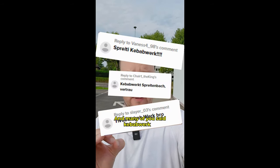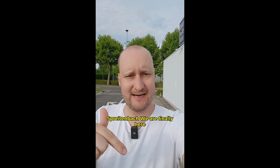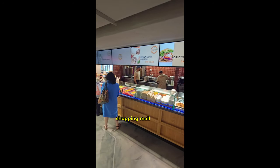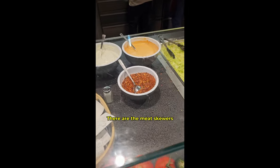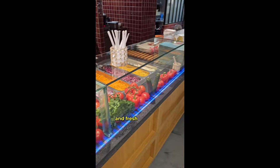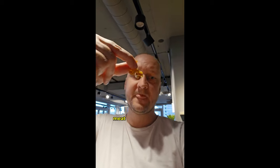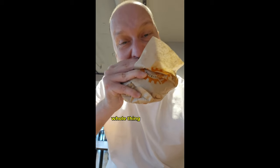We are searching for the best kebab in Switzerland, and many of you said Kebabwerk in Spreitenbach. We are finally here. Let's go. This is Kebabwerk in the shopping mall Tivoli. There are the meat skewers. They have a lot of spices and fresh vegetables. Here is the whole kebab: bread test, meat test, and now the whole thing.